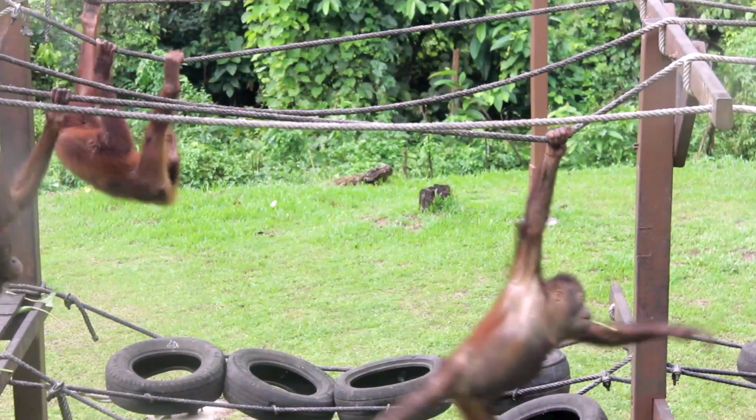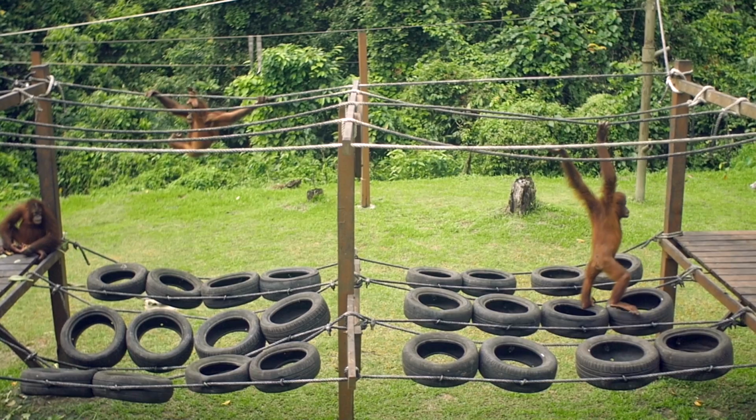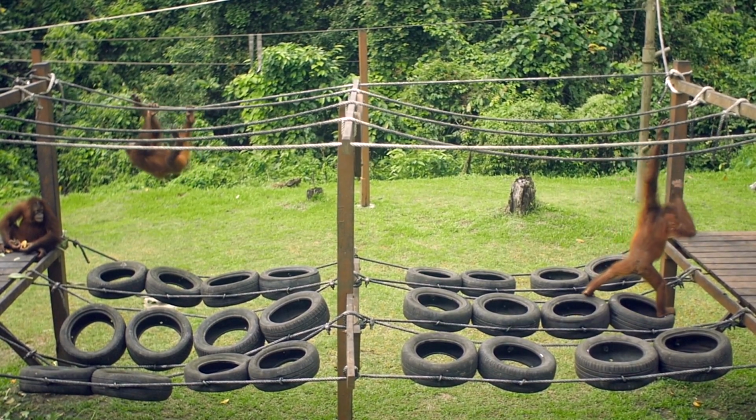We're here inside the nursery at the orangutan sanctuary. The orangutan here are between 6 and 11 years old, and they're playing on this climbing frame to develop the skills they need to navigate the wild jungle canopy, where they can live for up to 45 years.